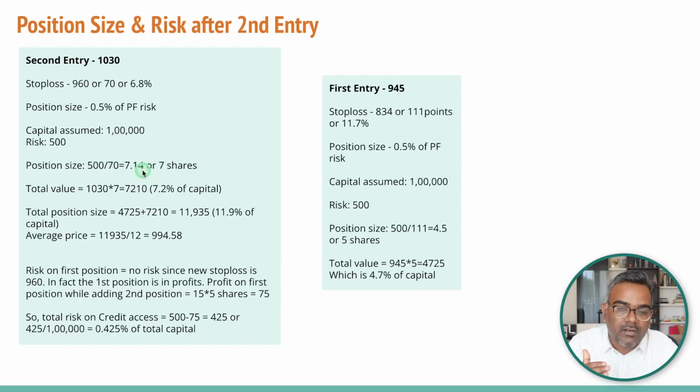Now here, see, I have rounded it off below, right? Previously I had it higher, right? So here I am taking the lower point, which is 7. So I can buy net to net 7 shares for the new risk that I'm taking, right? Now the total value would be entry price into the number of shares, which is 7210, which is 7.2%. So for the second entry alone, we are taking a total of 7.2% of our overall capital and we are deploying that money. So the total position size, combining your first entry, which was 4725, plus your second entry, which is 7210, brings us to a total position size of 11,935 rupees, which is nothing but 11.9% of your 1 lakh, right? Now, that is a very good position size for a position trading strategy. Okay, I hope till now it's clear.